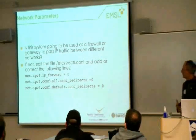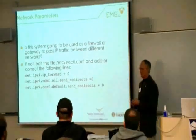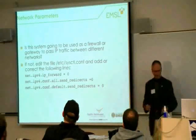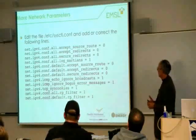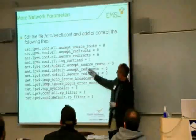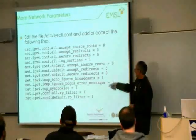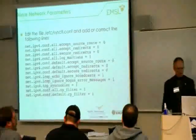Network parameters, some things you can do to fortify your network. Turn IP forwarding off. If you've got two interfaces, do you really want to act as a router? Or do you really want to process redirects? No. That might be not so good. Do you want to accept source routes? No. Log martians, this is one of my favorite ones. Log bizarre activity on your network. Or ignore broadcasts. Turn SYN cookies on so that you improve your IP stack.